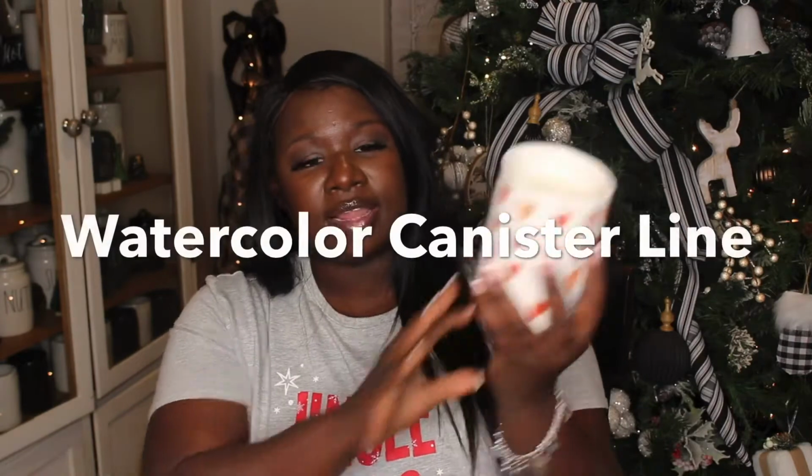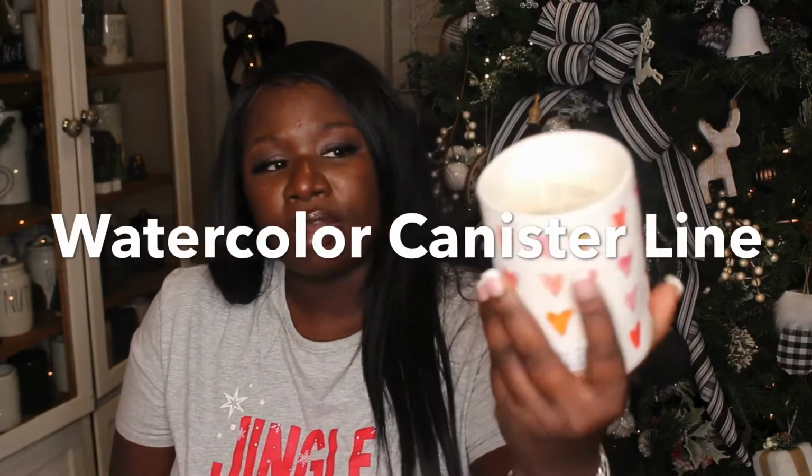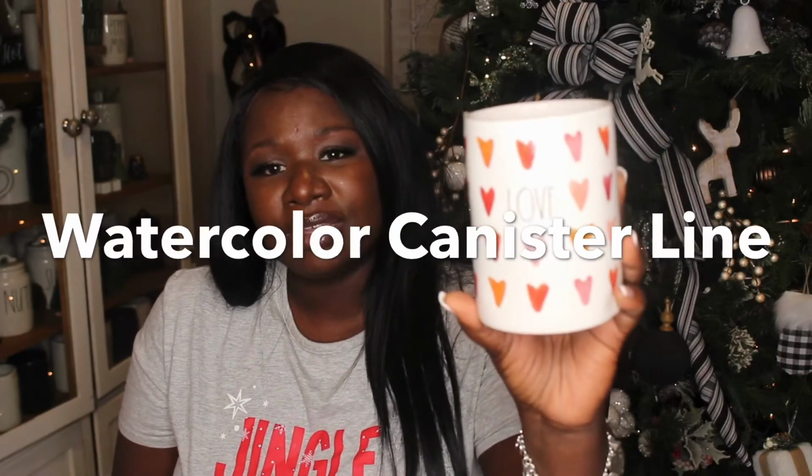Okay, I have the watercolor designs, the whole series of it that she brought out last year, and they brought out this candle which is super cute. And it says "Love," so I really like this one. So if you can pick it up and find it, this is super cute. It says "Love." It's part of the watercolor edition of Rae Dunn.